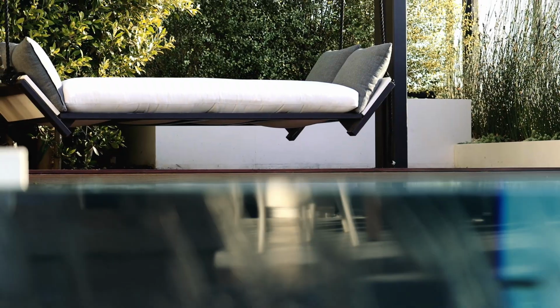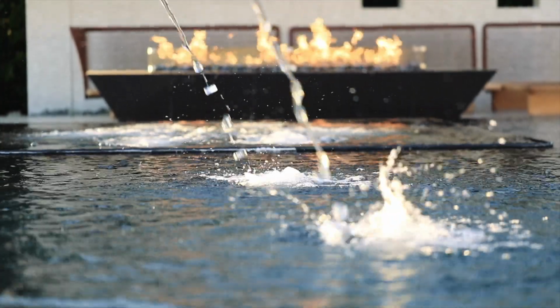Okay, so this one is so good. We just made it a bonus, because if you do any of these, this is the one to make sure you incorporate. It's water. Incorporate water. It makes such a difference in the way it sounds, the way it looks, the way it creates that focal point for you.